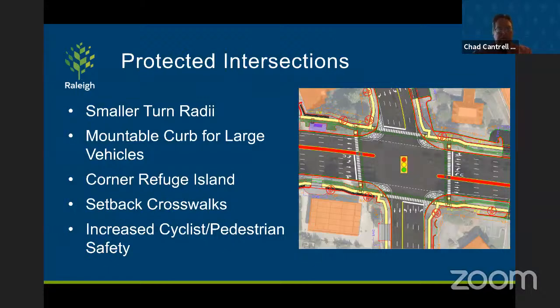However, that island, the gray hatched area, is mountable with another curb set behind it to accommodate our larger vehicles like semi trucks. And in addition, you'll see that these crosswalks are set back a lot further than you're used to. And that ties back into our protected intersection design of increasing visibility for people or cyclists crossing the road.